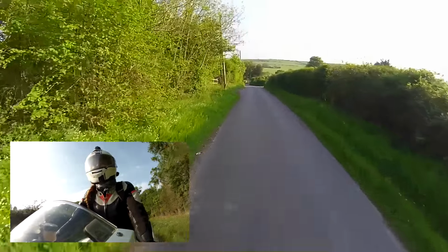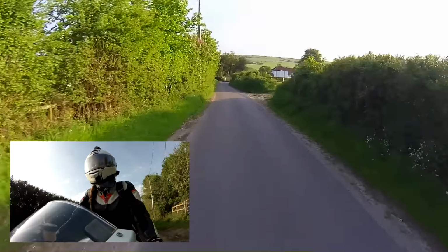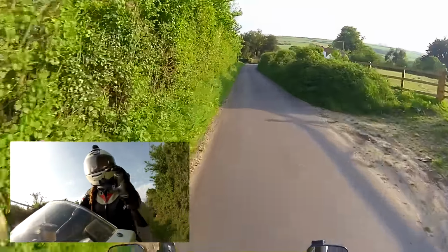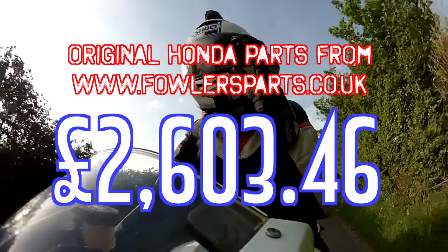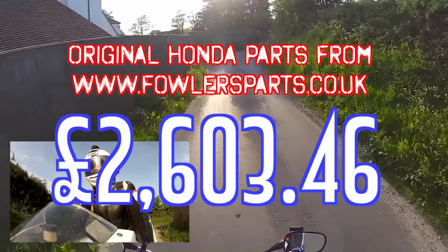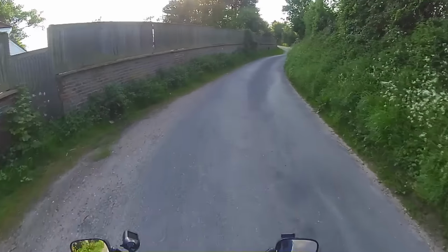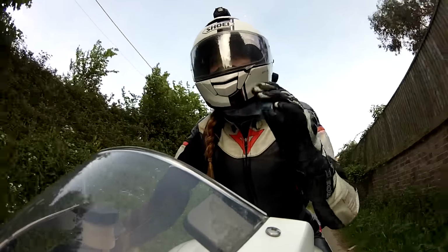but I mean the price difference of these fairings compared to the original ones. Like if you bought the fairings from Honda, I have no idea how much it would cost, but I'm going to put it on the screen now. And if you compare that to these fairings, which cost 400 quid, I think that's a pretty bloody good deal. I mean, they look amazing. They make my bike completely original. I love them. I really love them.